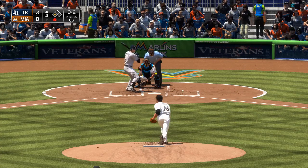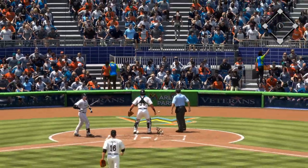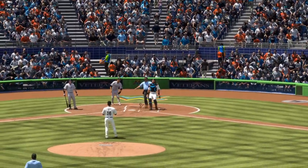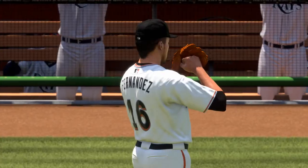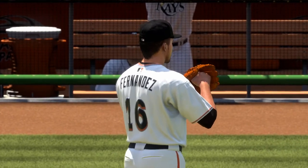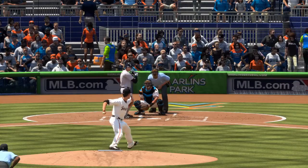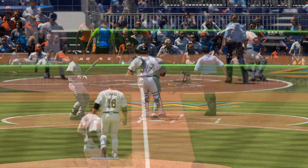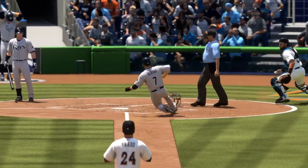Here comes Fernandez, 0-2. And this one is past him, and that could be a run. And he's going to score with ease as the throw will be too late. Yeah, that's his second wild pitch of the game, and this one's going to cost him. It almost looked like he got a cleat stuck on that delivery because this is nowhere close. That runner's going to come in and score from third.